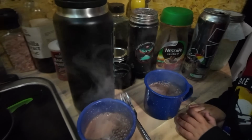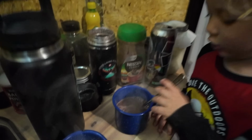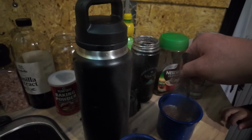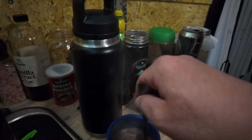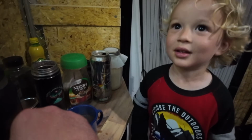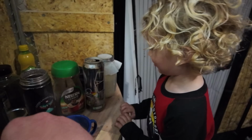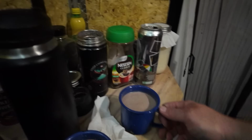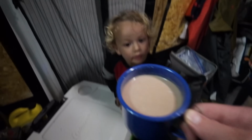No, the bowl. Yeah, you want to stir it first? Stir it first. Yeah, stir. Let's see if it's done right, huh? It's very hot. What was that? You silly boy. You're going to add some milk to it. A little bit of milk to it. All right, there it is.